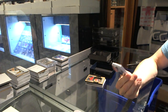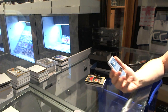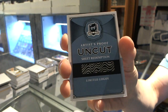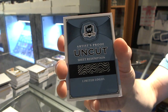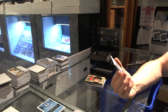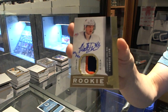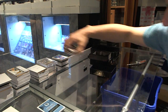Oh, that's the first one we got of these, and this will be random between everybody. We've got an artist proof uncut sheet of the limited logos. And we've got a 12-13 three-color rookie patch auto gold, 29 of 46 for the New York Islanders, Matt Donovan.